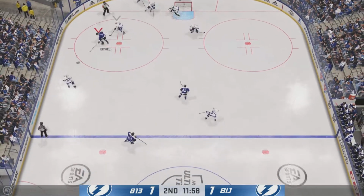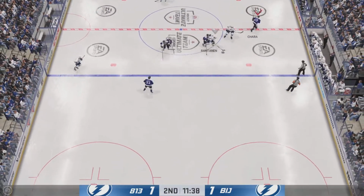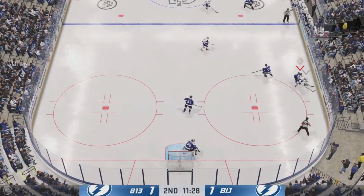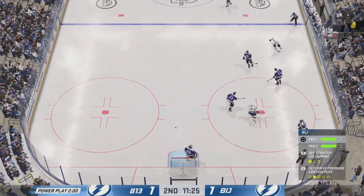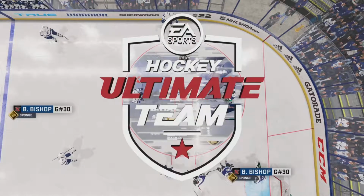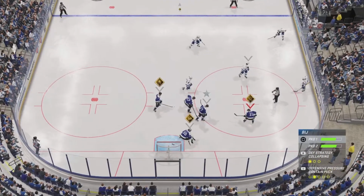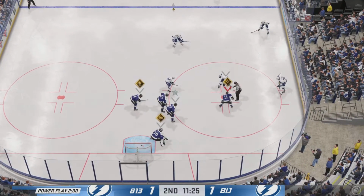The Lightning have control of the puck. Scooped up along the wall by Crosby. Moves it quickly over to Rantanen. And a delayed penalty coming up. Time for the official to pass down his sentence. Kucherov's going off to the box for 2 minutes. Another chance here on the man advantage.